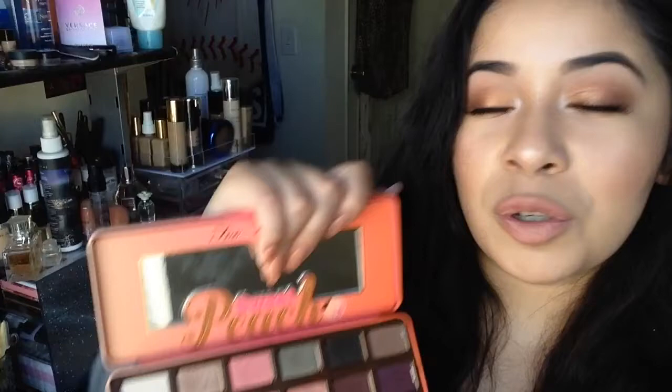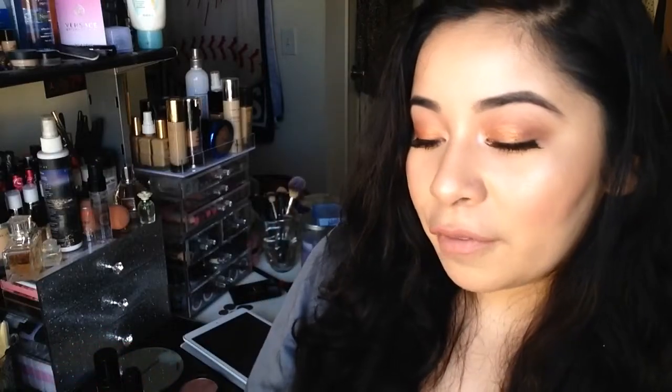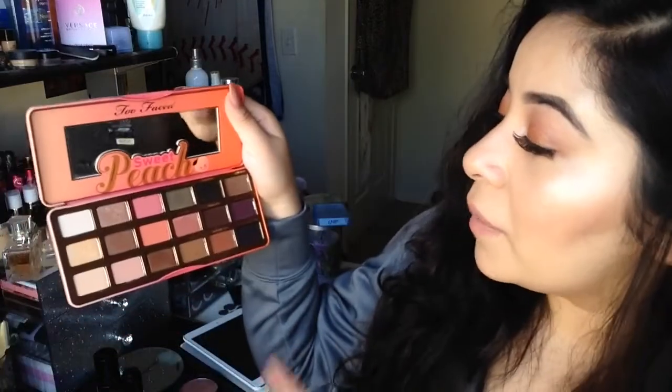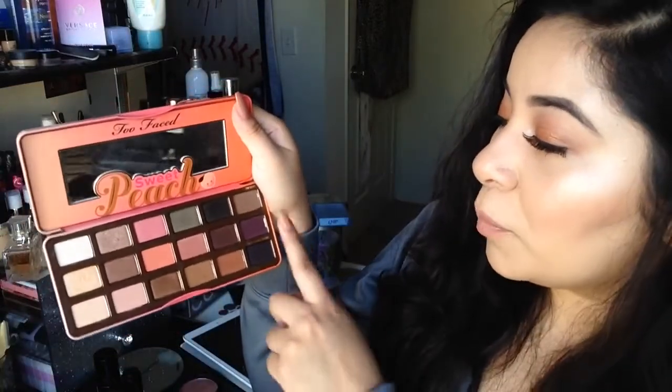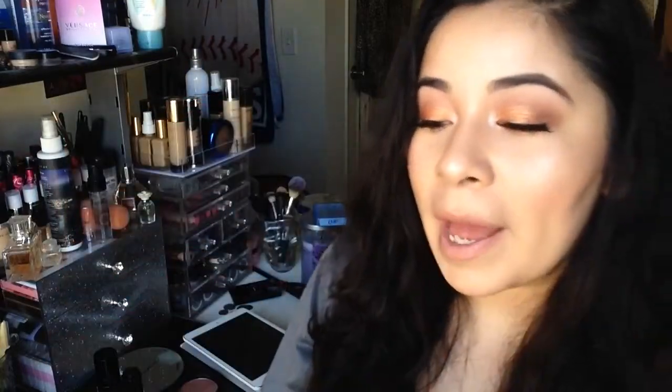It's really neutral, pretty, has a lot of peachy tones, and I think this is a really great palette for a beauty lover, for someone who likes neutral palettes, because this is a neutral palette but it does have a pop of color with purples and greens and dark browns and stuff like that. So I think this palette is really good, and I highly recommend it.